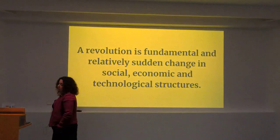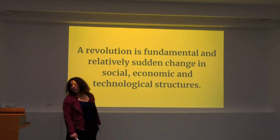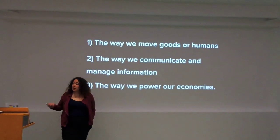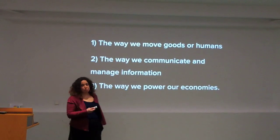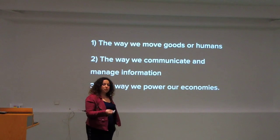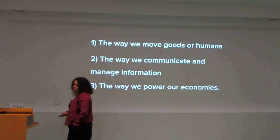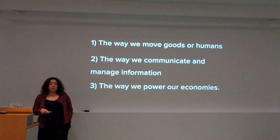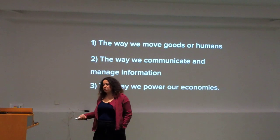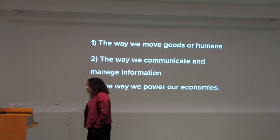If we look at our recent past, we had a number of revolutions. What these revolutions have in common is that they happen and occurred when three types of technological advances happened. So either we improved the way that we move goods around, or the way that we communicate with each other and manage information, or the way we power our economies. And this is really important, because if you look at the current state, we are in the sweet spot for this to happen.